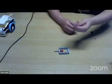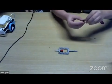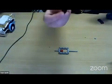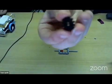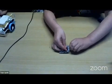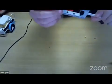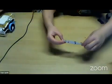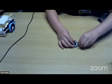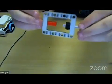and we're going to grab our 7 axle, put it just through there, and grab our small black gear. As you can see, there's a little axle hole in there, and then you will put the axle through that axle hole, and it should look like this. Okay, now you want to push your axle through the black gear just a tiny bit. So now it should look like this.